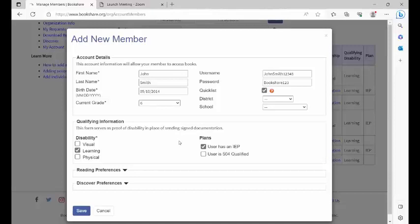Also, students who have IEPs have access to materials from the National Instructional Materials Access Center, often referred to as the NIMAC. The NIMAC contains textbooks and other books that are only available to students with IEPs. When you are finished, select Save.